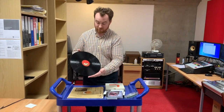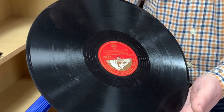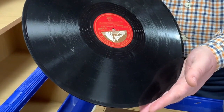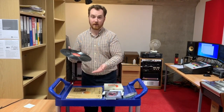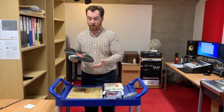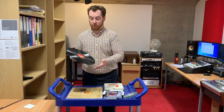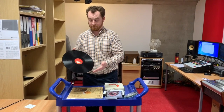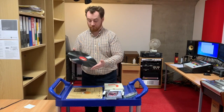So with this shellac disc, we can actually see there's surface dirt and muck, but it isn't mould. So there will be a cleaning process involved with digitising this. So that can impact on the actual digitisation time and things like that. So that's also an important part of the condition survey, is you can actually forecast what processes need doing to digitise items. And it just gives you a good idea of what things to do first as well.